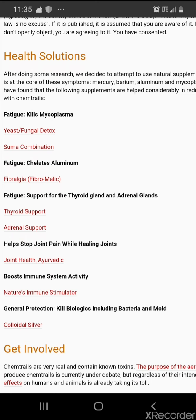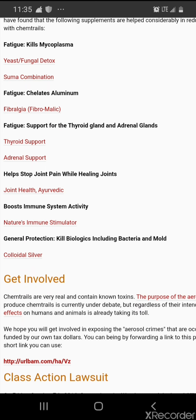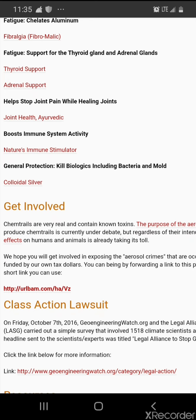Boost immune system activity, nature's immune stimulator. General protection, kills biologics, including bacteria and mold. Colloidal Silver, which I just so happen to have a bottle of. But man, that is good. Definitely write this down. Definitely write this down. This was definitely the right time for me to do this.